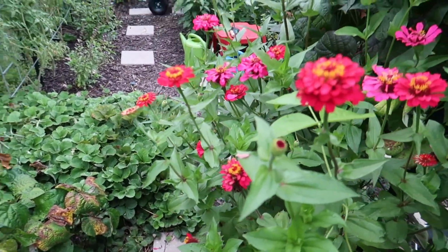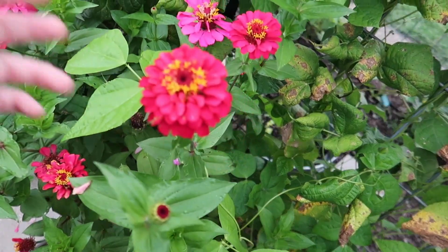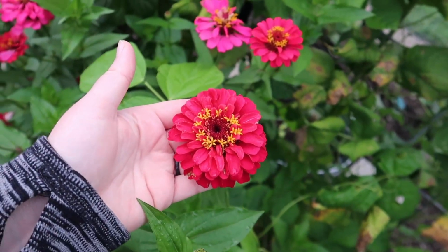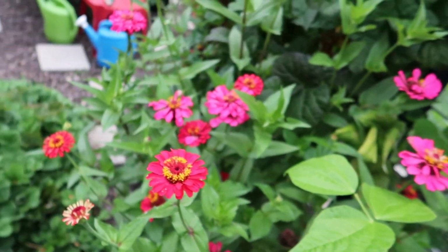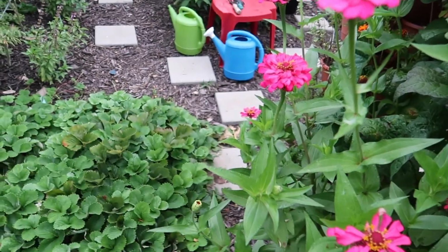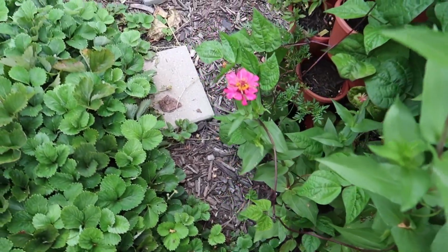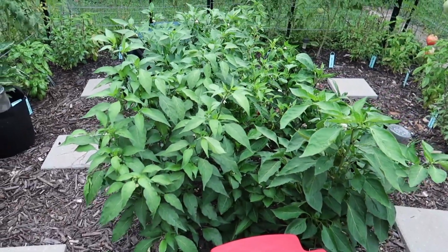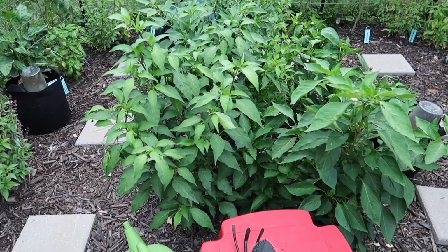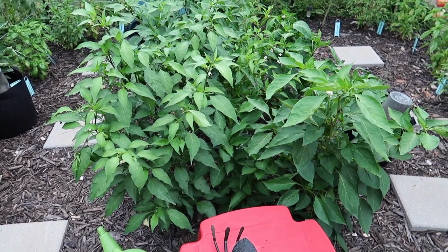There's even more zinnias bloomed. Like this one in particular is absolutely beautiful. It's like a bright reddish pink. All right, come down here and precariously walk down this path. Okay. Let's start with the peppers because these are super happy and I'm stoked about it.